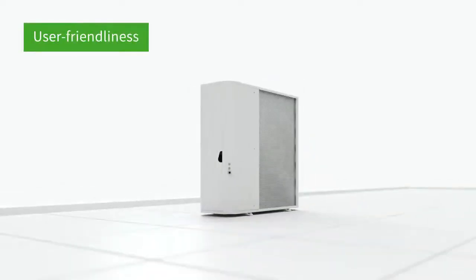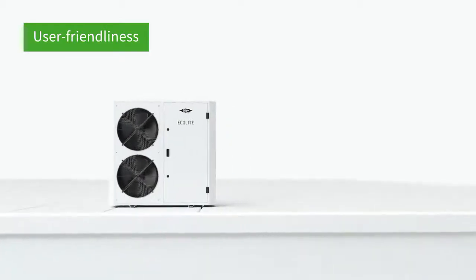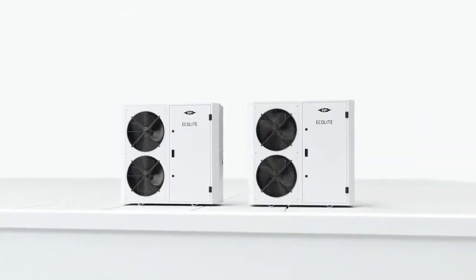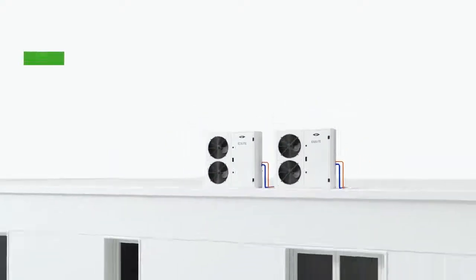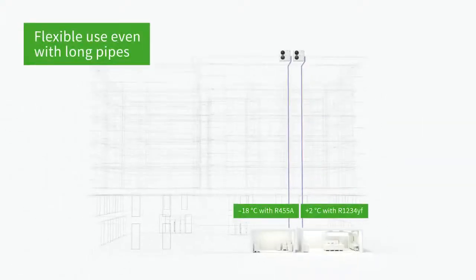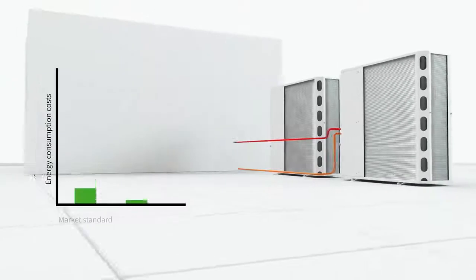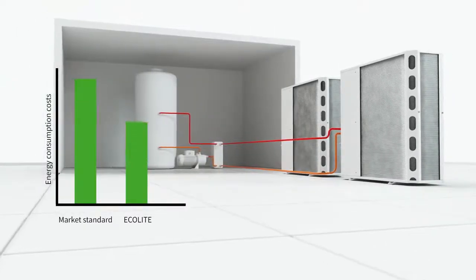The ECOLITE is easy to operate, thanks to the user-friendly controller and best software connectivity. A condensing unit that can be used anywhere, even long pipe runs and height differences are no problem. The ECOLITE also offers the option of heat recovery to increase the system efficiency and thus minimize operating costs.